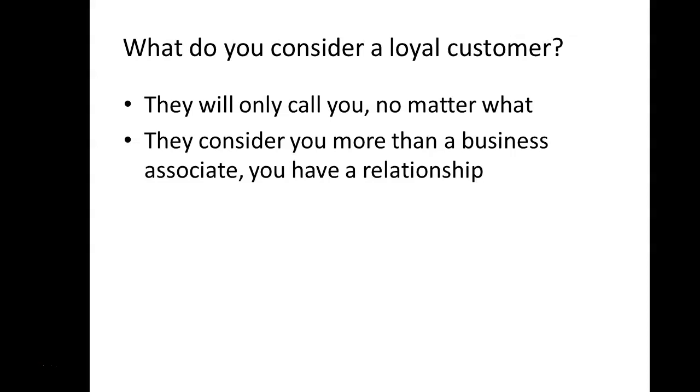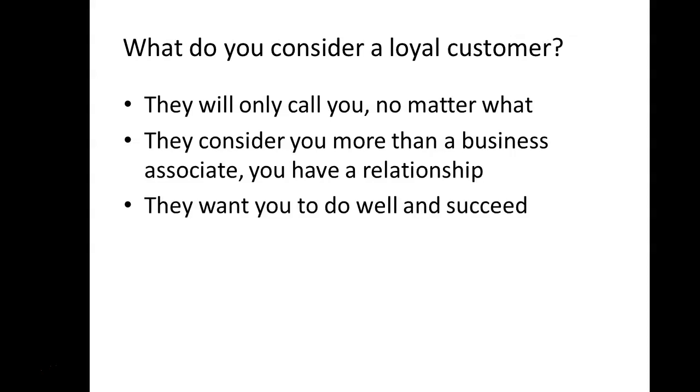So a loyal customer does not just see you as a business, but considers you a business associate, or even more than a business associate. We already have a relationship. They trust you, they're ready to give you feedback, they're ready to patronize you, they're ready to speak even to their friends and recommend you with referrals. So build relationships, deepen relationships, and your business will continue to grow.